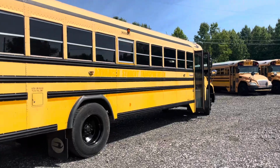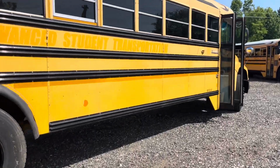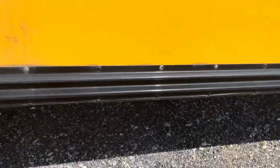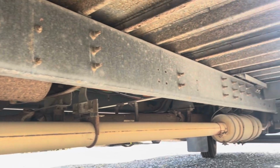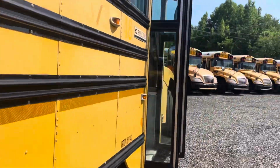And we'll take a look at the undercarriage here. And as you can see, nice and clean underneath. And let's go take a look inside.